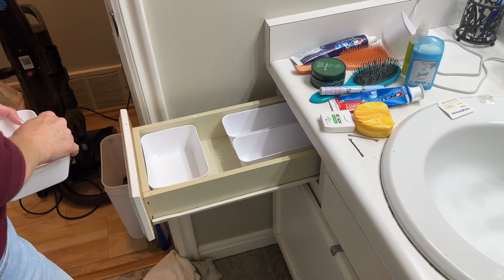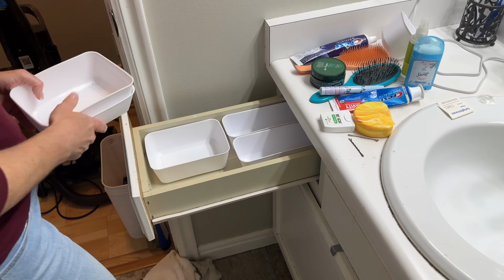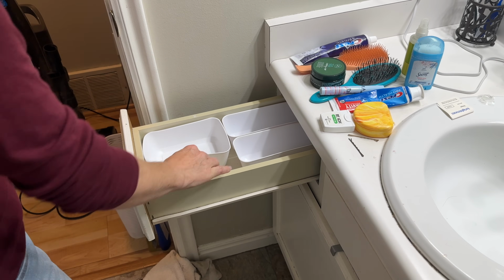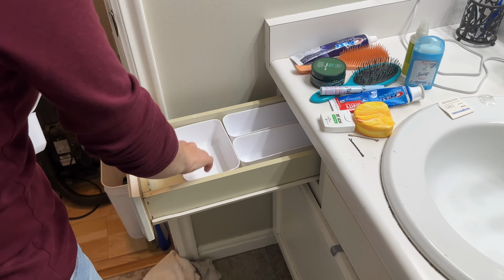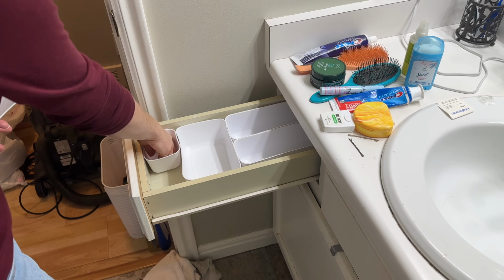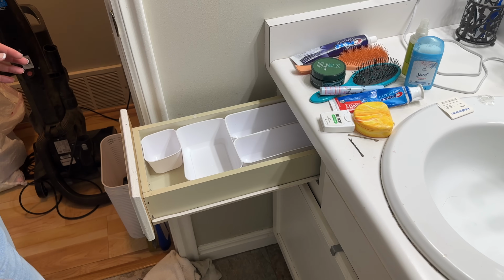I don't think I'm gonna be able to squeeze in another one. Yeah, but see, I could squeeze that in. In that direction, but I think I might actually go like this. And then if I get another one, put another one there. So let's try that out and see how that goes.